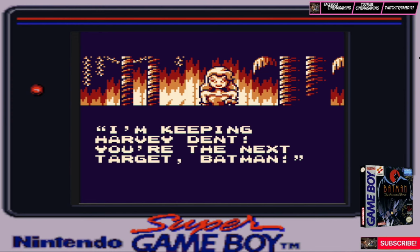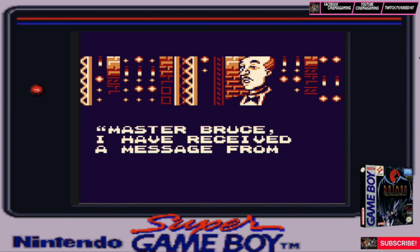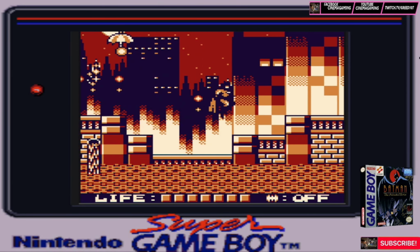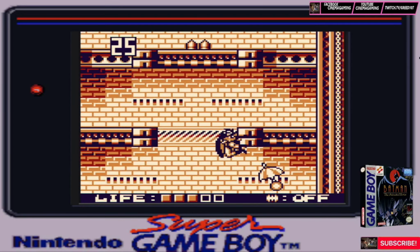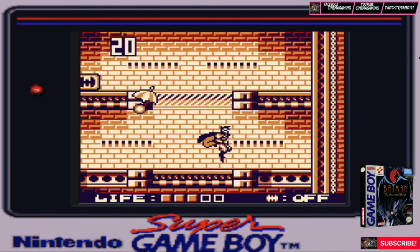The cutscenes between each level are nicely rendered and beautifully show off the show's distinctive look. The backgrounds are equally as impressive, showing Gotham City to be a beautiful, disgusting place. The sprites look decent for a Game Boy game. You can clearly make out all the characters in this game.